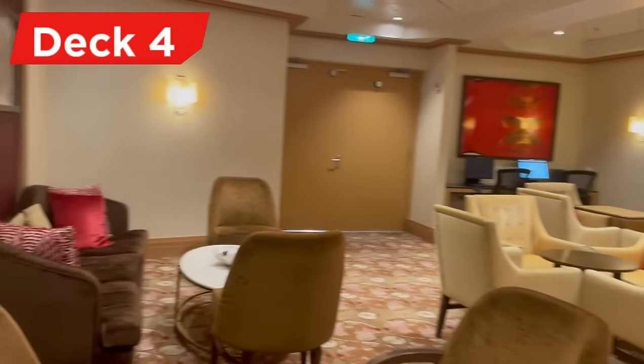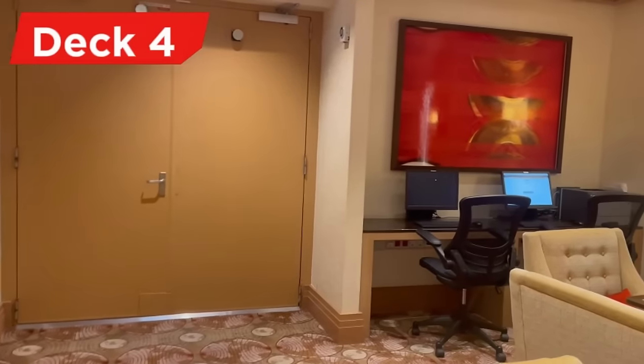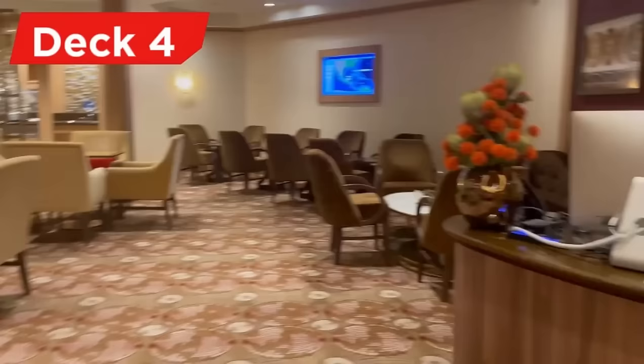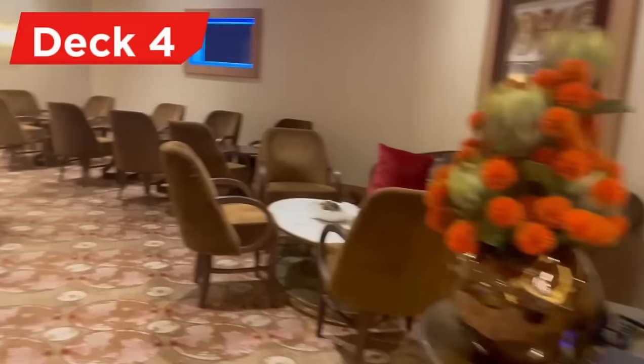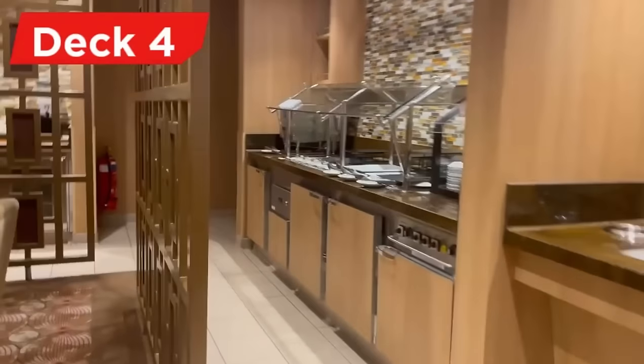Couple of computers in the back with a printer that you can use. You do have to use your own Wi-Fi package though. They also offer a continental breakfast, late afternoon snacks, and a happy hour in the evening. That's where your concierge desk will be, who can make reservations for you, help you with anything that you might be having problems with.